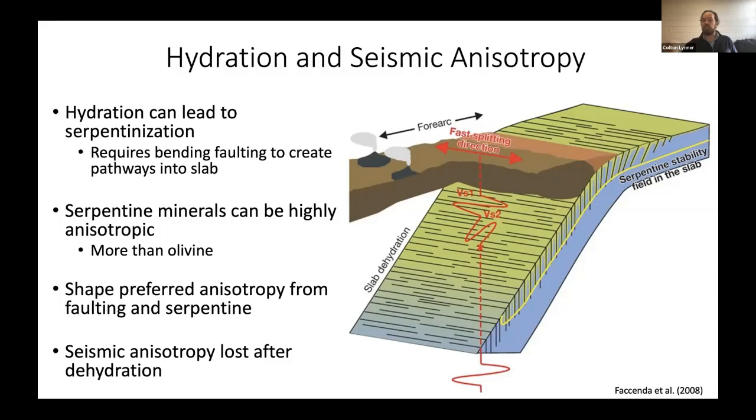We can also get a shape preferred component of this. Normal faulting at outer rise is likely to be aligned relative to the trench. And if we have preferential hydration along those fault pathways, the contrasting properties of the serpentinized faults and the non-serpentinized material near it can also give us shape preferred anisotropy, all of it acting to produce trench parallel fast splitting directions. And so this anisotropy persists when we have this strong hydration.